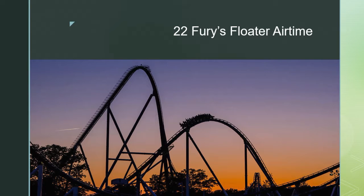All right, moving on. Number 22 is Fury's floater airtime moment. That first airtime moment really is real good. I rode it on Thursday, and it's good. It is really good. I love Fury 325.